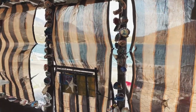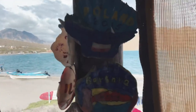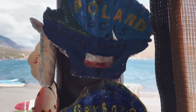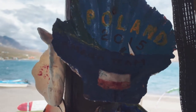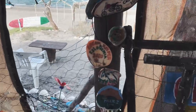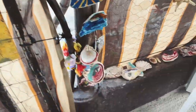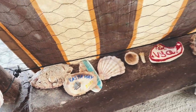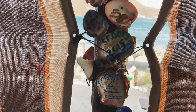Yeah, we're about to paint our boat name on a shell. 2015. All right, very nice. Boats that we know. There is a Castaway right there. Yeah, very cool.